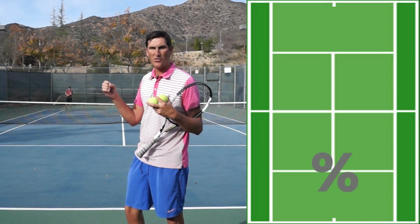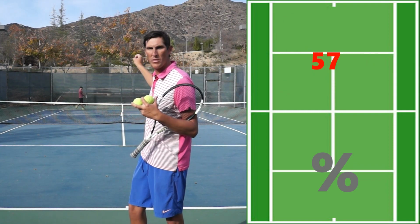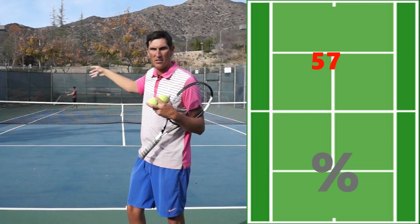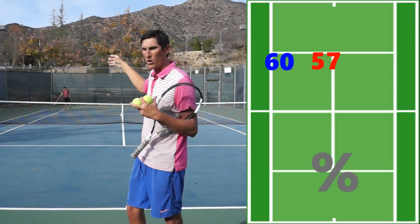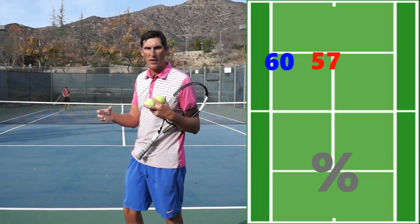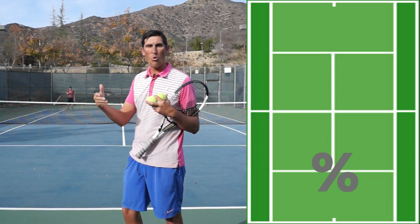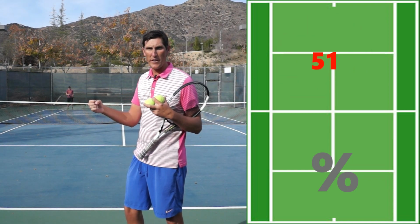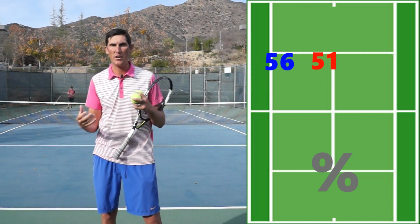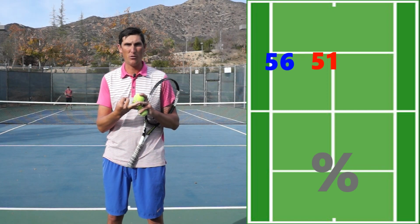57% of second serve points won were had when the players served down the tee. 60% of second serve points won occurred when the players served out wide. That's for the men's game. For the women, down the tee was netting them 51% of points won, and out wide was 56% of points won. So that's a 3% difference for the men and a 5% difference for women.